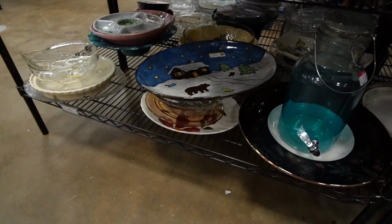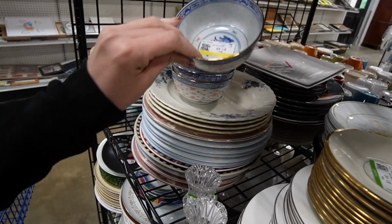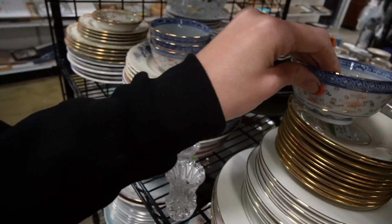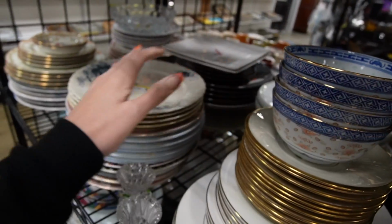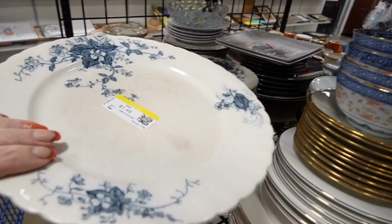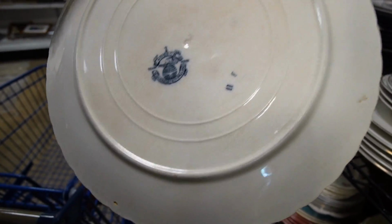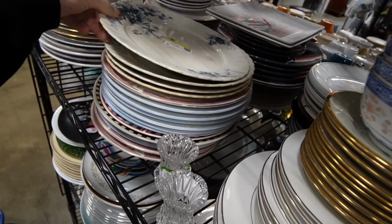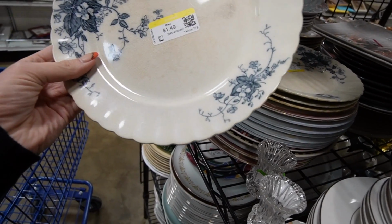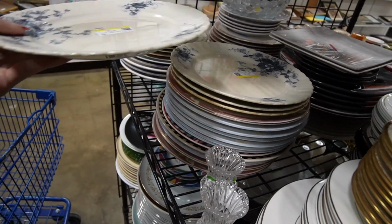And I'm not really seeing anything that's screaming, take me home. Here are a few rice pattern bowls. And then underneath the rice pattern bowls is some older ironstone. That is Hudson, Grindley, England. And those are nice sizes too. Those are like dinner size plates. As long as there's a little bit of chipping. I gotta check those over.